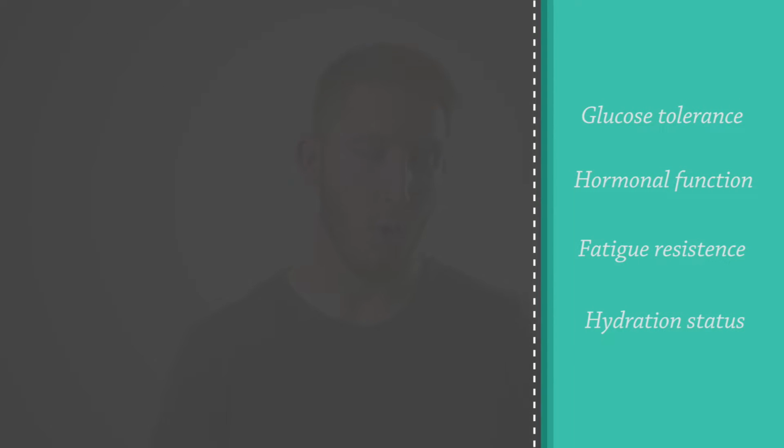However, with that being said, there is a ton of evidence and a ton of research done on creatine and its effectiveness in helping to improve muscle performance and enhance muscle recovery to aid in muscle gain. Creatine has been shown in clinical trials to positively influence power output, anaerobic running capacity, muscular endurance, lean mass gains, cognitive function, glucose tolerance, hormonal function, fatigue resistance, hydration status, VO2 max, and symptoms of aging.